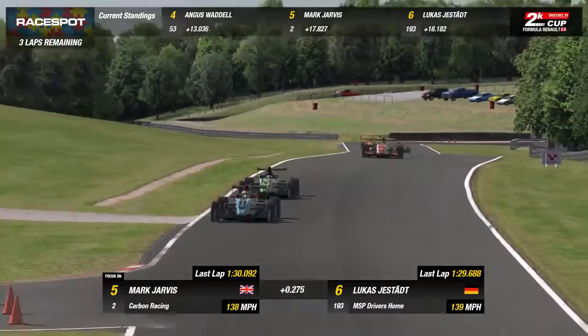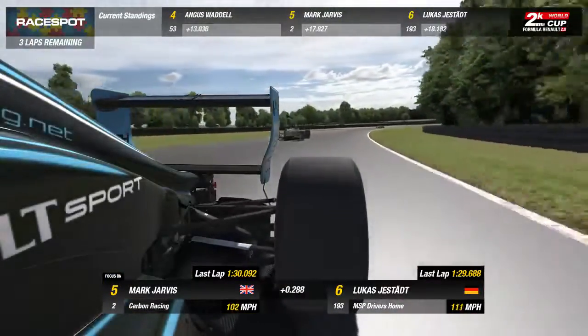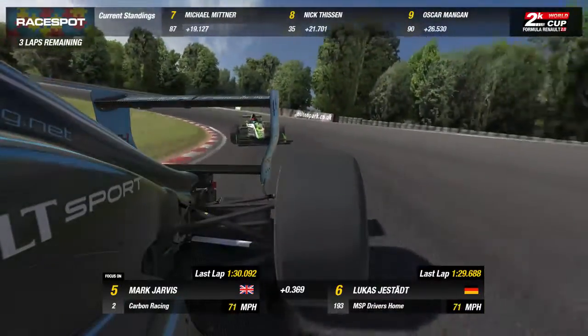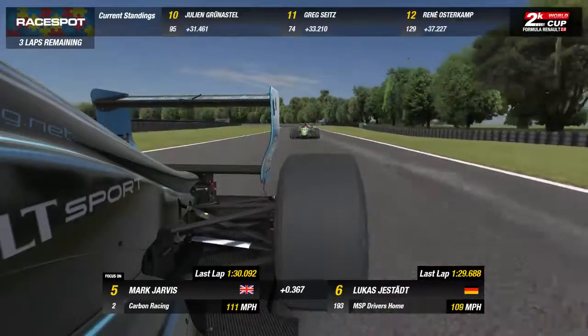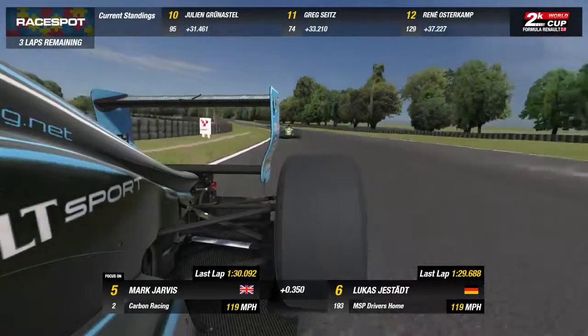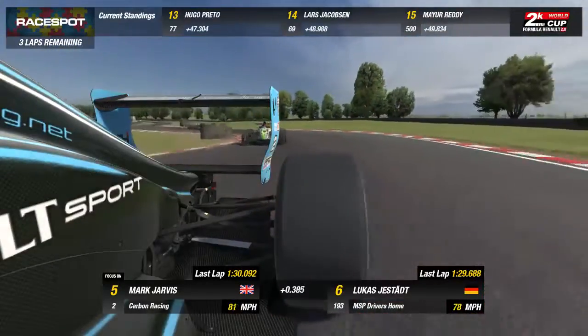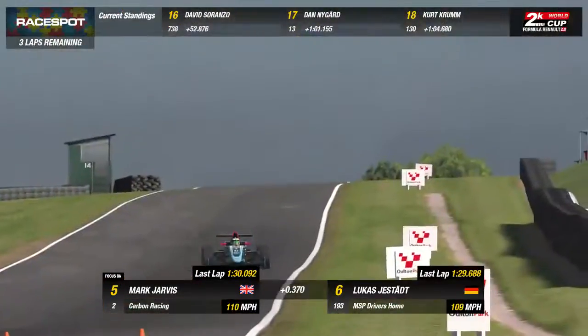To put the pressure down and put the gauntlet firmly in the hands of Mark Jarvis now, heading towards Island, heading now towards the Shell Oil corner, and still not quite close enough, but now he's just got to play the pressure game. Yep, as Queen and Bowie would say, under pressure right now for Mark Jarvis, down into Britons once again. Through the curving nicely though for both drivers. Carbon Racing versus MSP drivers home.